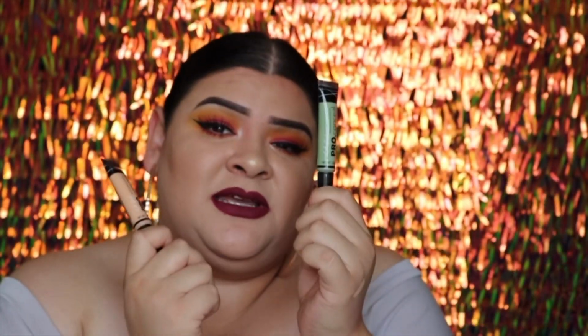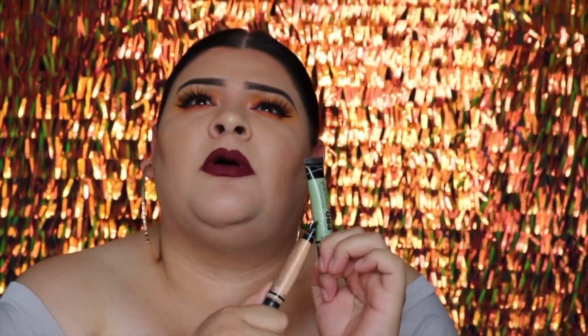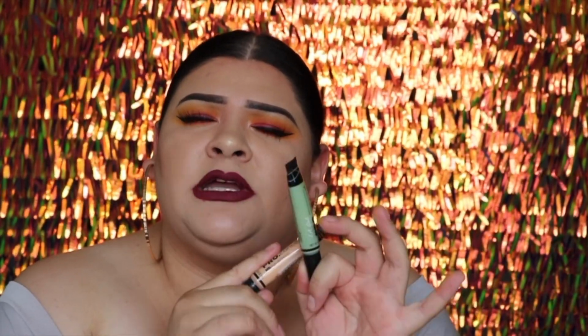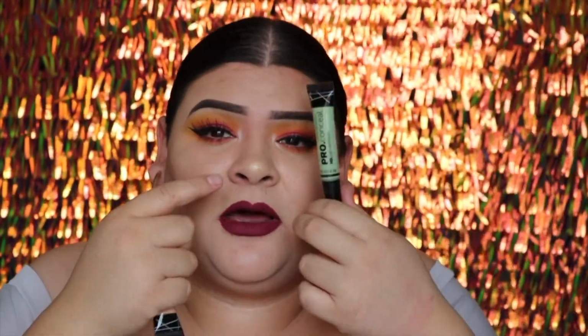Now, I say I like these because I have two. This one is color correcting, and they have a lot of color correcting ones. They have a purple, I think I saw an orange, pink, yellow, and I've seen purple. I have the green one because I have a lot of redness in this area, and when I have blemishes I like to take a little dot and apply it just to color correct that.